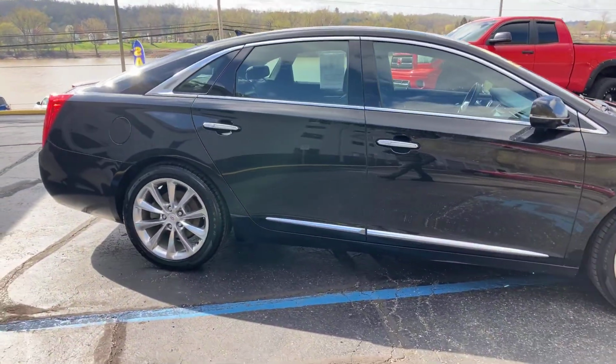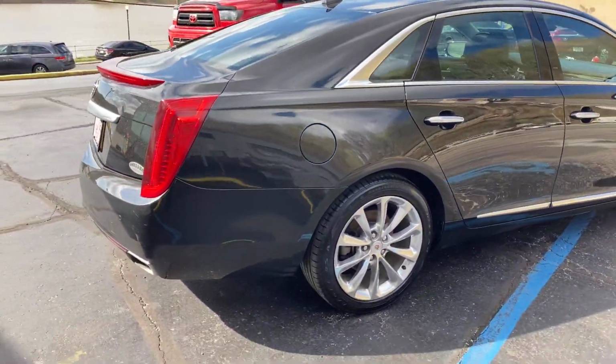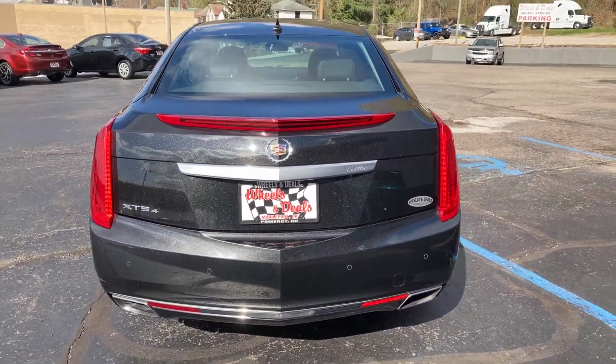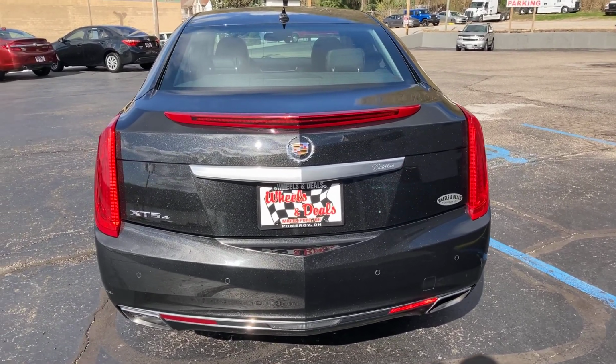New brake pads on the front, so that's going to help you get started off with this on the right path. Go back here, it does have a backup camera. You got the sensors on the back to alert you if anybody is behind you. Let's go ahead and pop the trunk open.